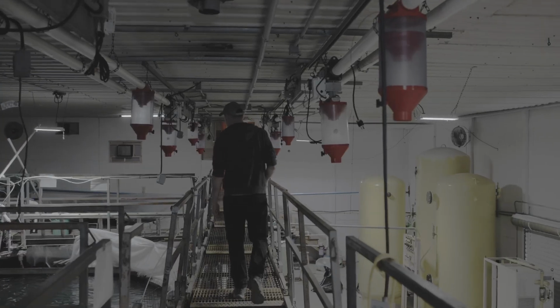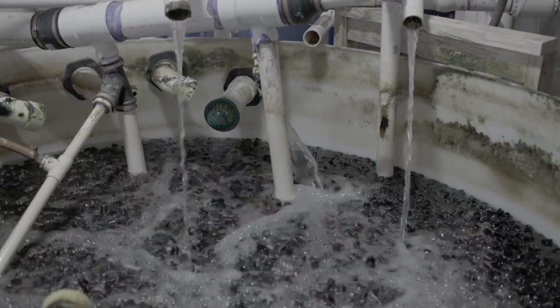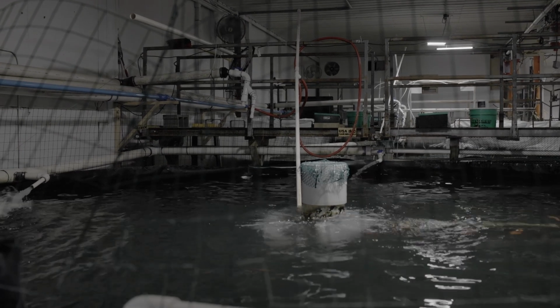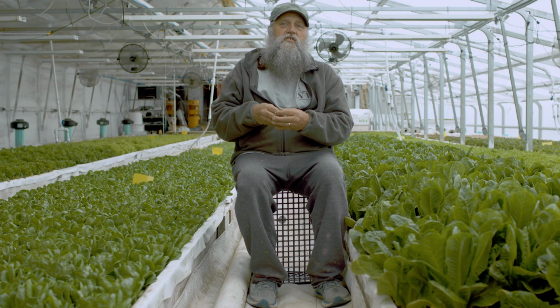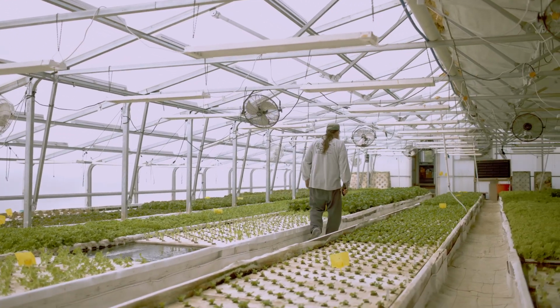It's the solid fish waste that is used in any kind of agriculture, but many folks in the organic world use fish fertilizer. Then there's also the fish emulsion side of things, where we take the fish carcasses and the byproducts of the fish carcasses and convert those into a usable fertilizer.